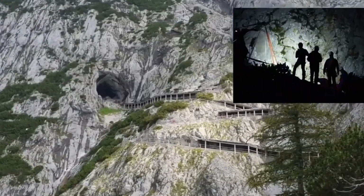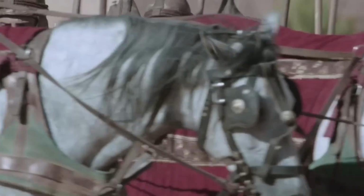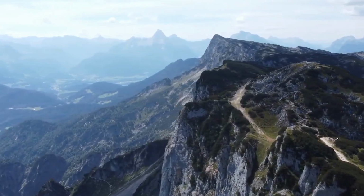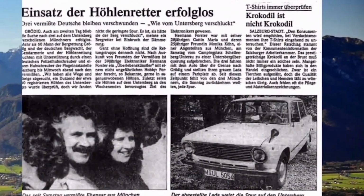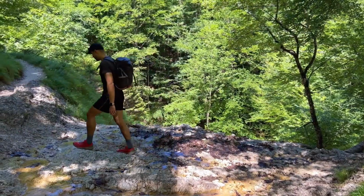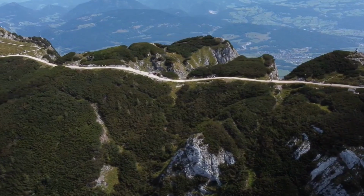There are also lots of stories about strange things happening on the mountain, like sightings of ghosts, weird creatures, and even rumors of ancient civilizations. In fact, there are many people who went there and never returned. For example, there were two men who went to discover the cave on the mountain but never returned. Apparently their car was found near the mountain, but the men themselves were never found. These stories have been passed down for generations, making the mountains seem even more mysterious.